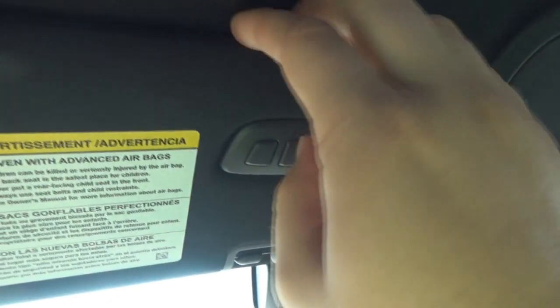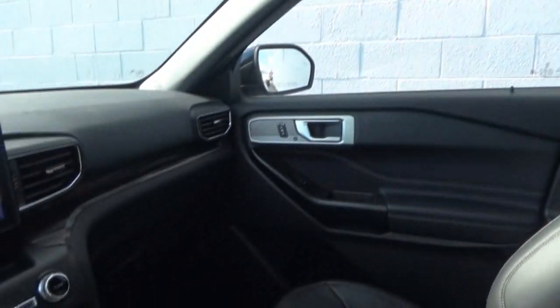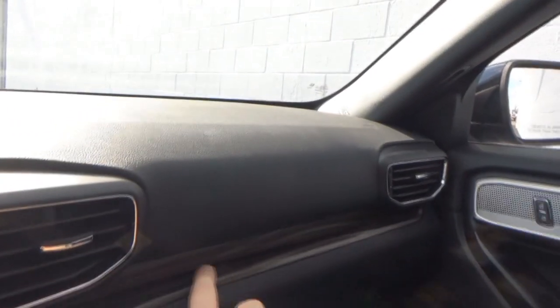Place for a pair of sunglasses. Your universal garage door controls, lighted vanity mirrors, glove box. It's quite spacious, and I like this wood grain design also.